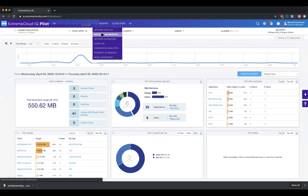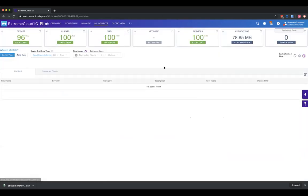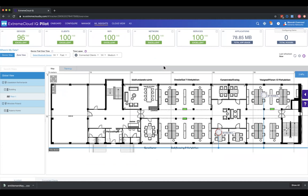So then, to prove it's not always Wi-Fi that gets the blame, we have some different network 360 monitoring tools. So we monitor the devices, so the access points, switches, routers connected to CloudIQ. We monitor the clients, and the clients are the clients connected to the wireless network. We monitor the Wi-Fi, the RF environment. We monitor the wired network, the services like the DHCP server, the DNS server, and we monitor the security in the applications.